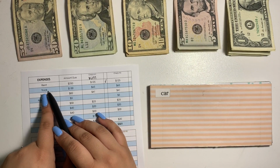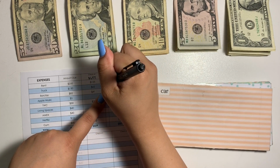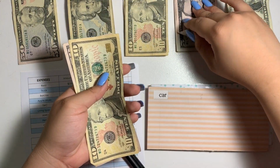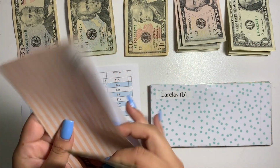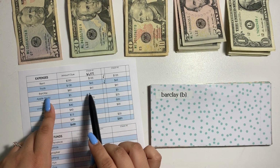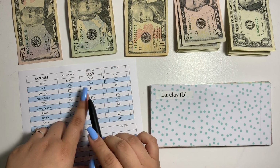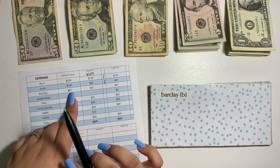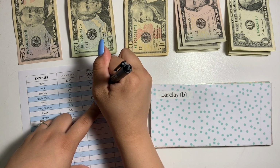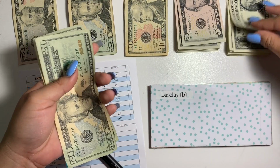Next up is the truck payment, and it's labeled car, but it's truck. This will be getting $65. Next up is my Barclay credit card. This is my boyfriend and I, our current debt snowball. We are trying to beat this before September, because in September it's going to add a lot of interest to this card, so we are going to pay that off. This will be getting $41.